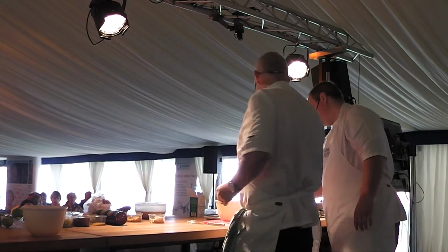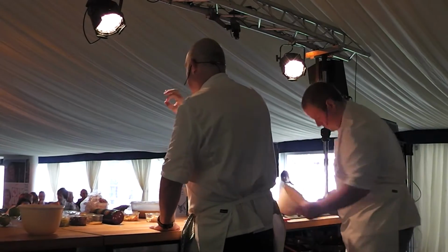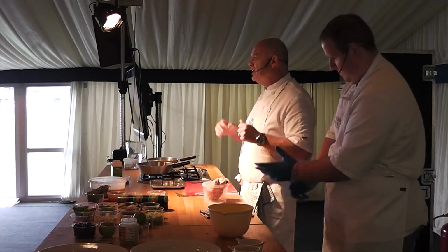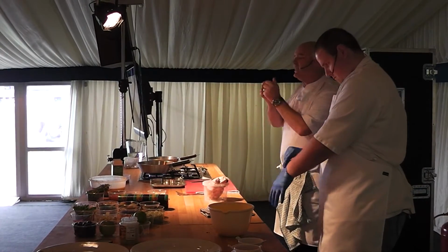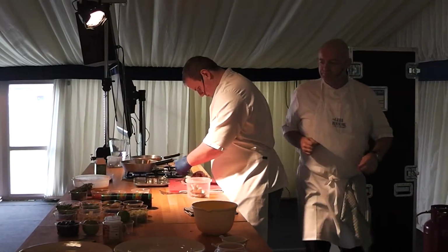What we've got there now, the little bit of fat that's come out of the guinea fowl skin, and it is only a little bit. Leg, fantastic. What Merv's going to do now is he's going to shred that, and all that lovely meat, we're just going to take any tendons, any fat or anything. We're getting on to the starter now.